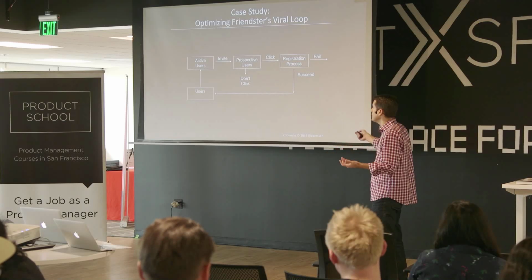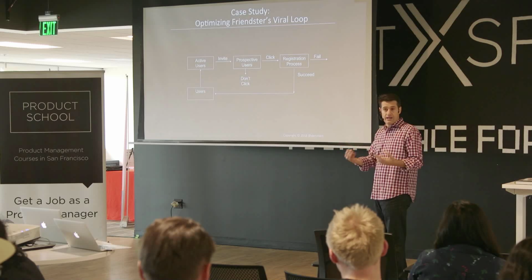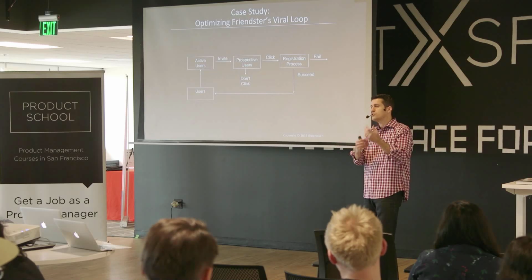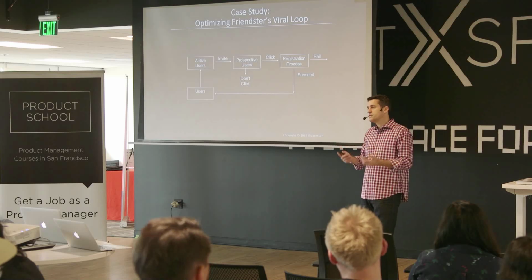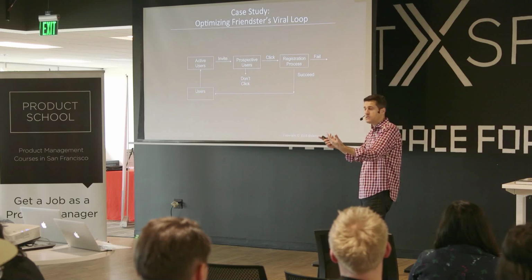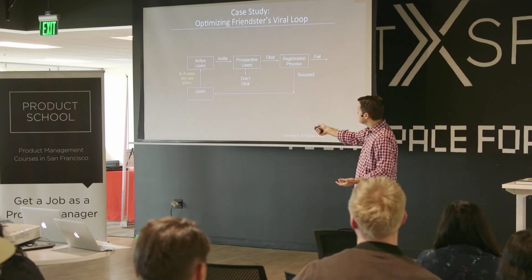And then if they get through it, they become users, some of which remain active, right? So the first thing I did is I defined this kind of UX flow and where people could drop off. The next thing I did is, okay, let me figure out what metrics I can instrument here to track and optimize this. The first thing was, what percentage of users are active, right?